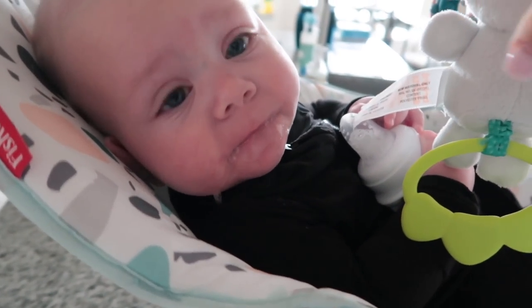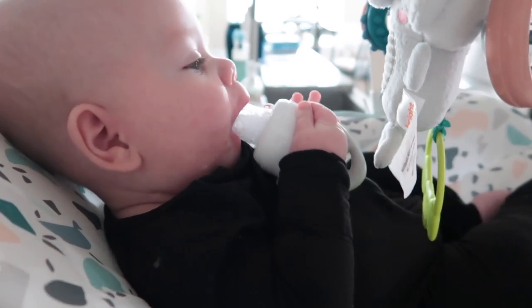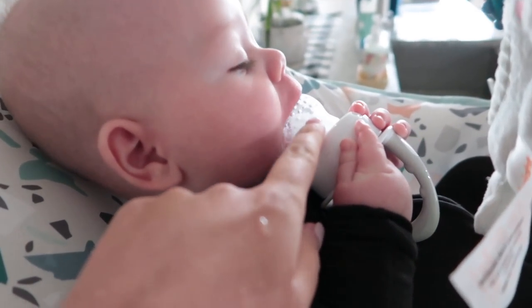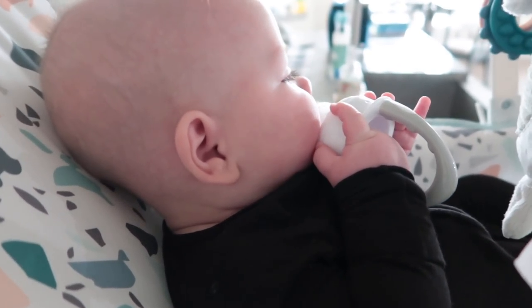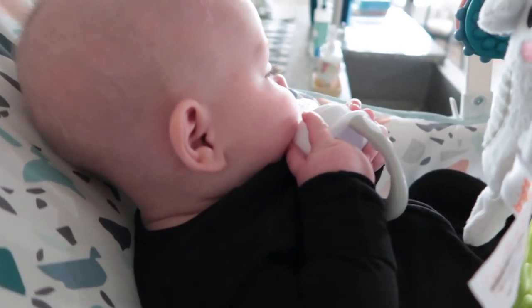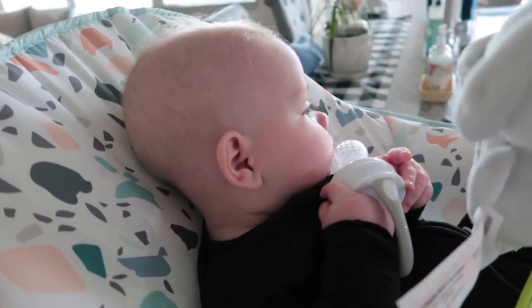Okay, so I have these little Dr. Brown silicone teether things. I don't want to take it from him, I don't want him to freak out, but basically you can put frozen breast milk or frozen formula in it. I'm so desperate right now and just got these in the mail that I put an ice cube in it and he's just gnawing on it and I'm thinking he likes it.